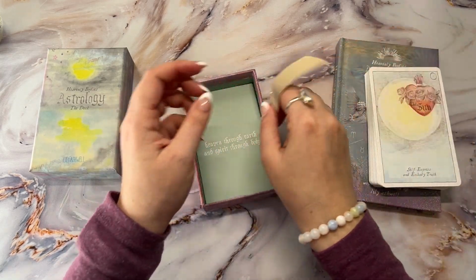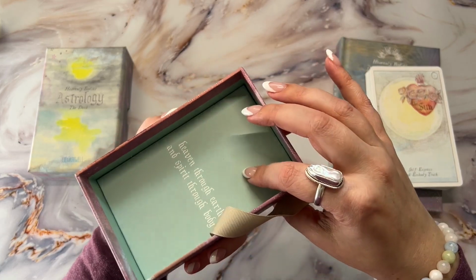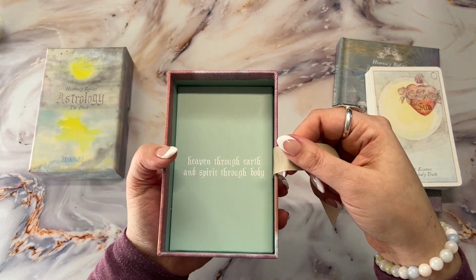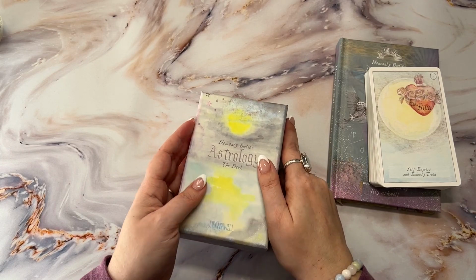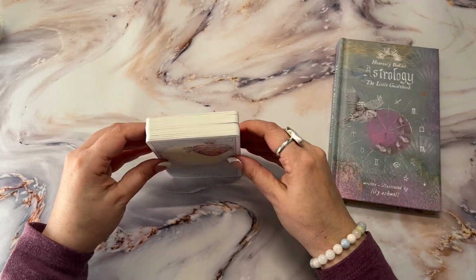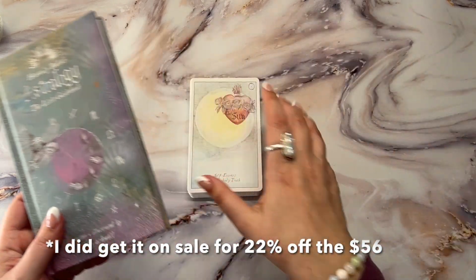This box, there's an insert in the bottom. So the box could have even been smaller, I think. I'm not sure why. So this deck was expensive. It was 56 Canadian dollars on Amazon. And that's way too much for an oracle deck.